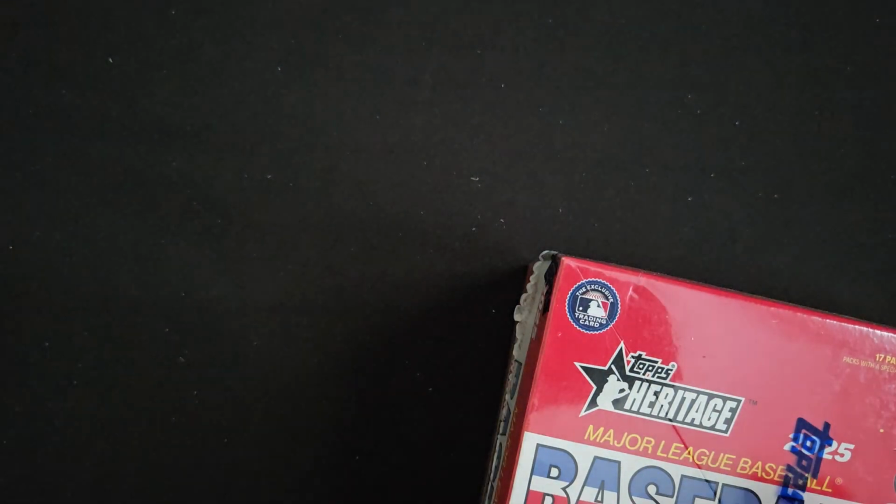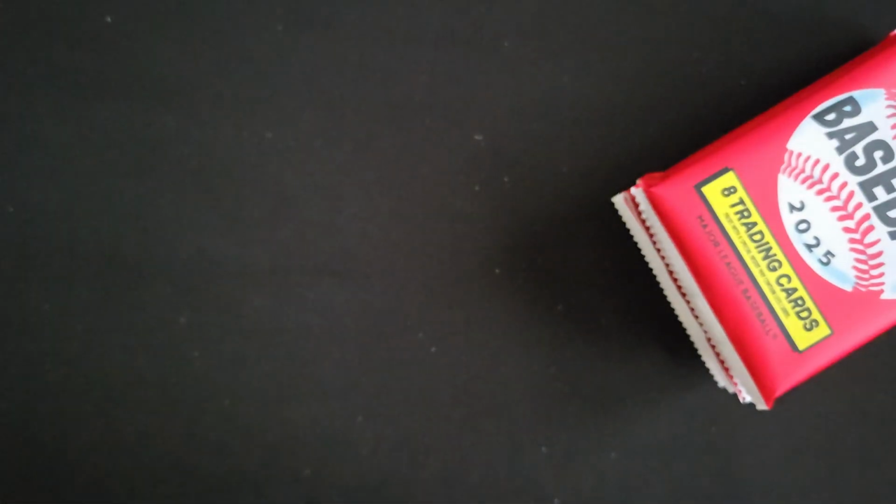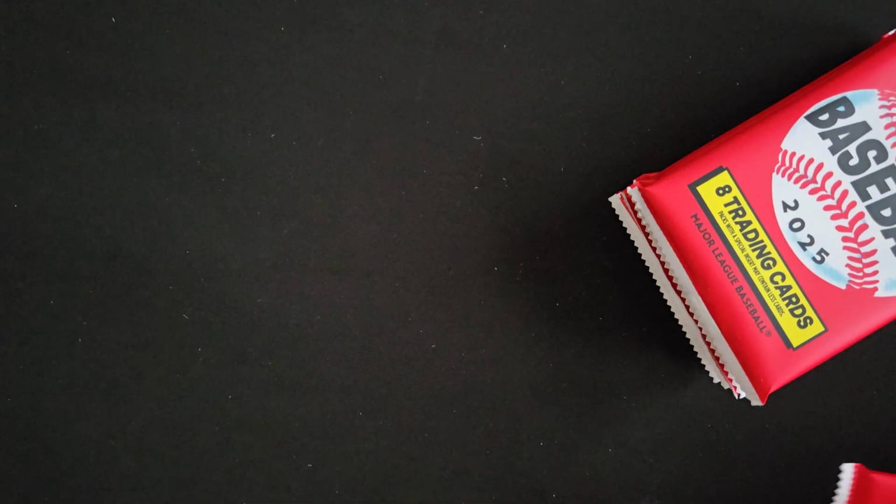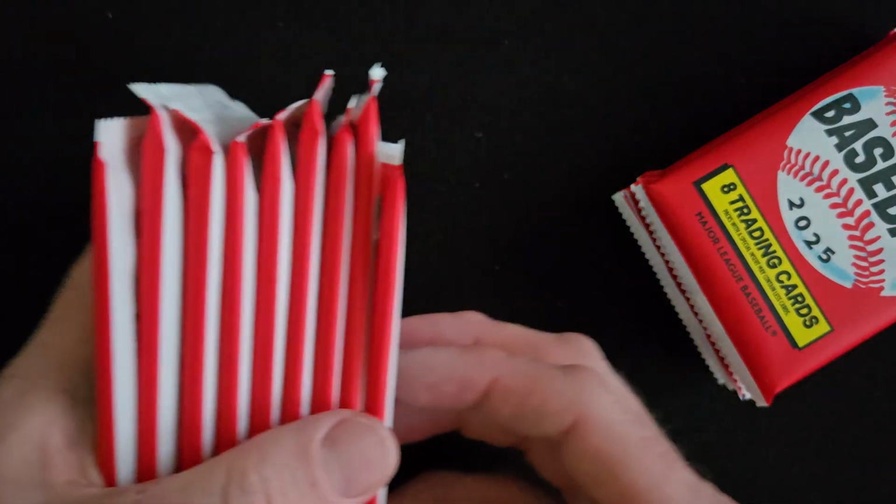Can we get an auto? Can we get a 1-of-1? This is Topps. This is Heritage, the 1976 design. I wasn't even alive in 1976, but I do remember the cards. I do remember seeing the cards in my Beckett monthly. Dennis Eckersley has his rookie card, 1976. There's a whole gaggle of packs here.